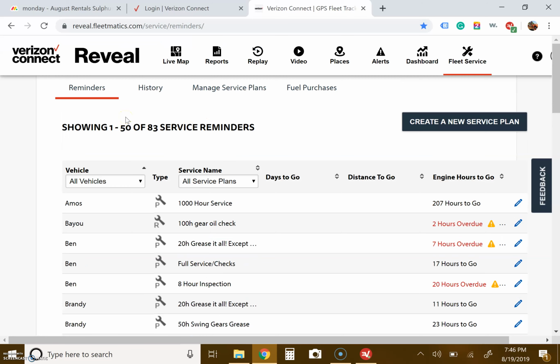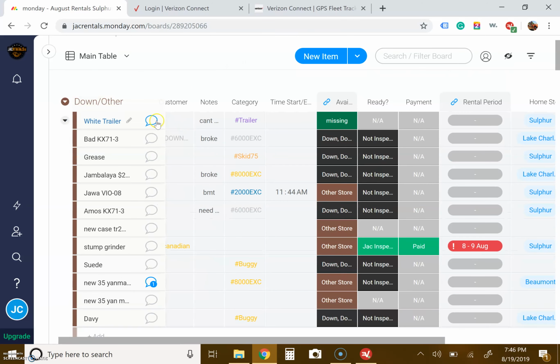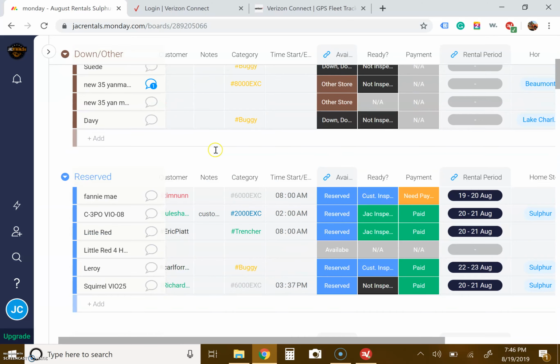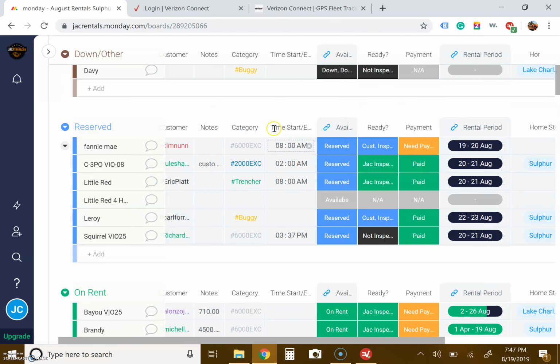Step 3, check and review Monday.com, which is this over here, on your rentals, and prepare mentally for the day. What you're doing is you're preparing for your morning meeting. You haven't started your morning meeting yet. You're about to. So step 3 is to check your rentals, check all your down equipment, check your reservations, make sure you don't have any reservations today that you're missing, that you're going to screw up if you don't pay attention to, and future rentals as well. Dates over here.